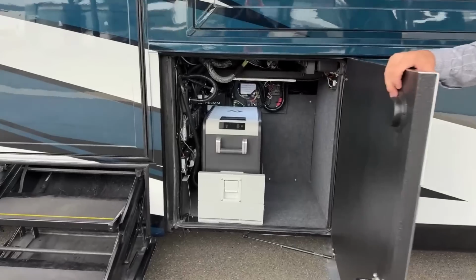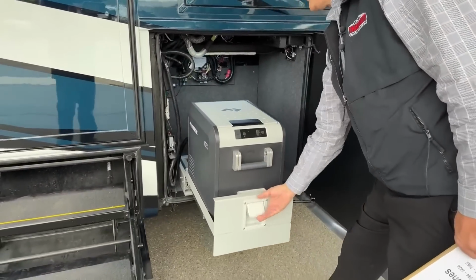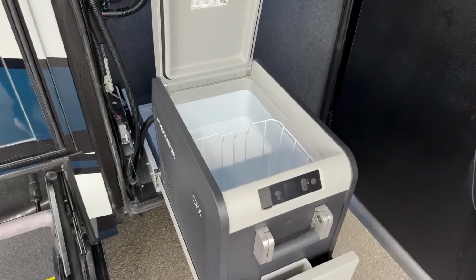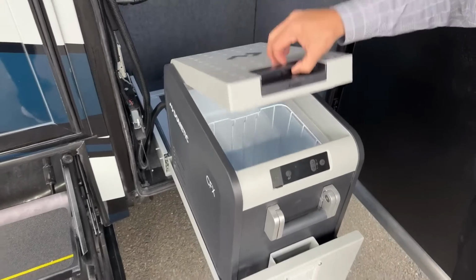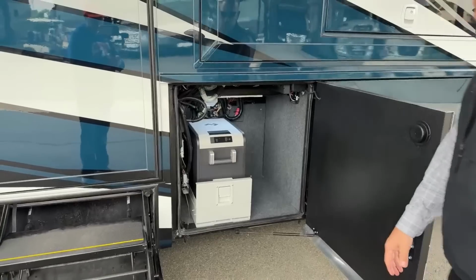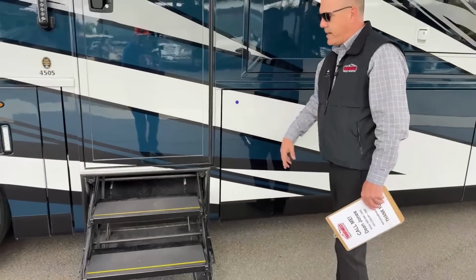Here we have our Dometic cooler. So you do have a residential fridge in there, but if you want to store some drinks, you can make it a freezer. You can adjust it to any temp you want. A little extra cold storage there for you and a little bit of storage next to it. That is 12 volt and 110.